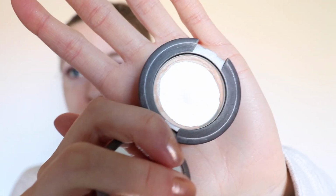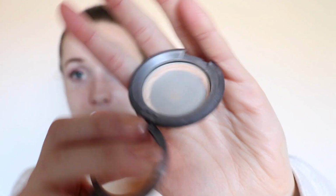Oh, this is gonna last me a long time, and I'm very excited for it. I very much use the Becca Mini Highlighter in Moonstone. This is the only gold that has ever worked for my skin tone. It is a pale gold, and that's why it's not super yellow, it's not super orange golden, just perfect. Whenever I put it on the skin, it literally looks amazing. I've never gone through a highlight like that.